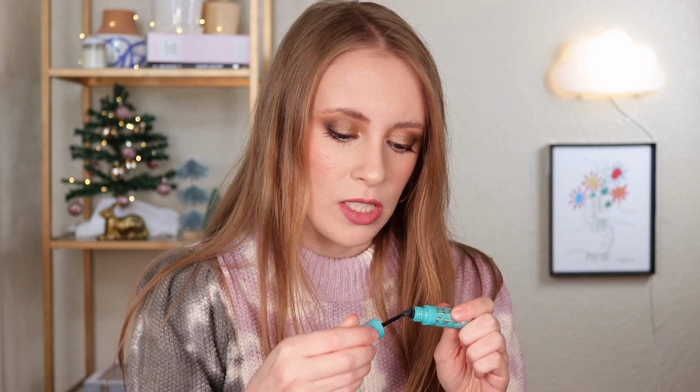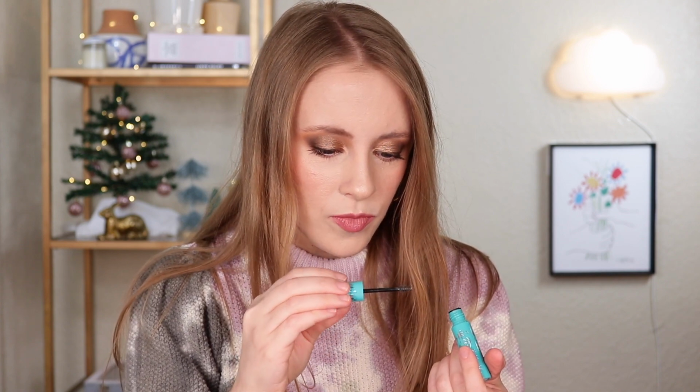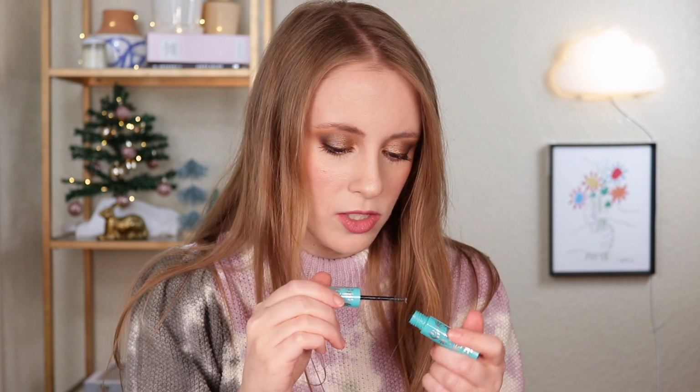This was in the shade Clear. I think they also have some tinted versions. First of all, they say it has fibers. I don't see any fibers in this. I really don't. So I don't know what that's all about.